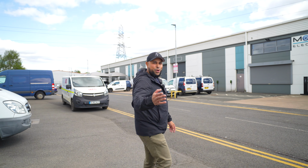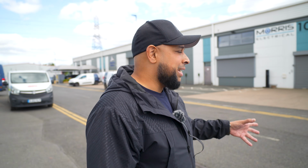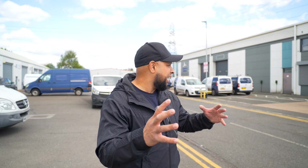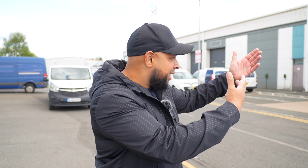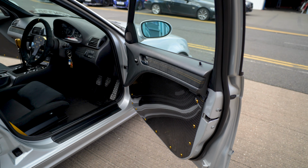You know what's crazy? A lot of people are like, when are you going to put angel eyes on that car? I'm never going to put angel eyes on that car. It's meant to be this SE touring car slash Alpina slash, I don't know, it's meant to be what it is, which is unique to me. So no angel eyes coming on this E46.